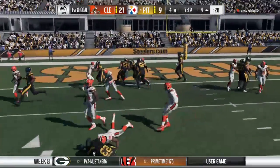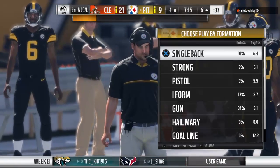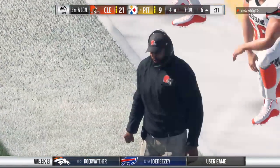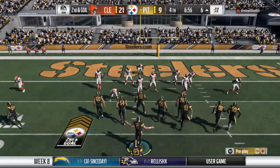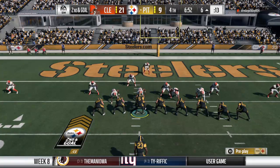A carry heading left. A big hit. Knocked out sideways. That's going to go as a loss of 2, and it'll be 2nd down. Now this will be the 9th play on this drive. Hurry up, here we go. Blue line it. Back there.